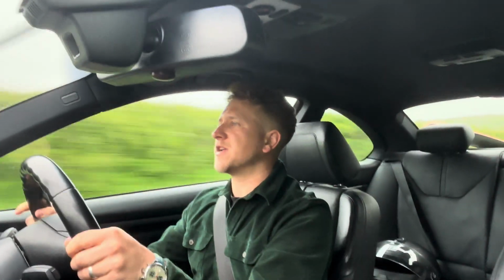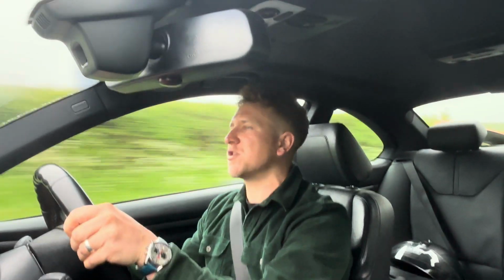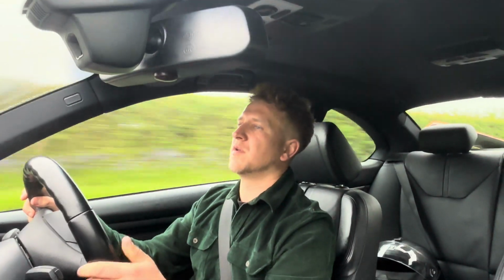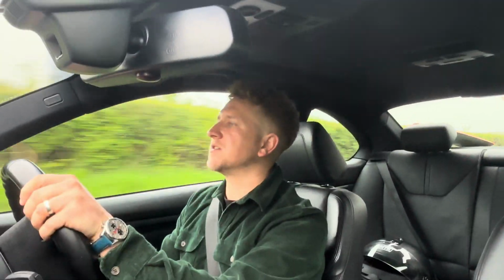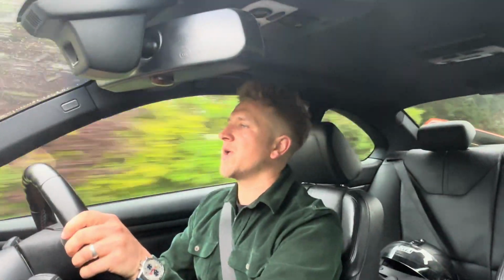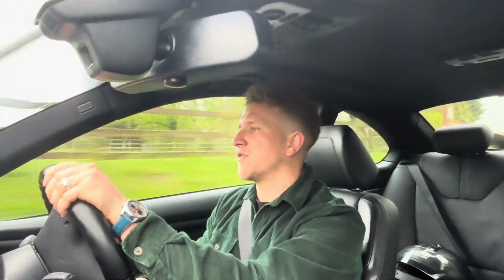Got so much rev range left to get. That was only at 6,000. We've got another 2,000 RPM yet to go. That is absolutely phenomenal. Down into second. Take a little bit of extra road here because I can see through it. Through this right-hander. Brakes are phenomenal.